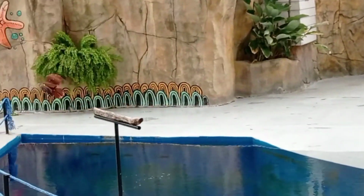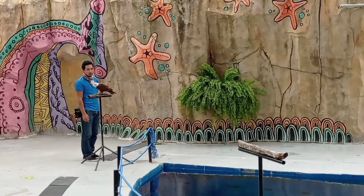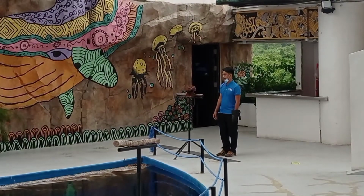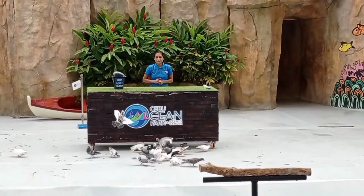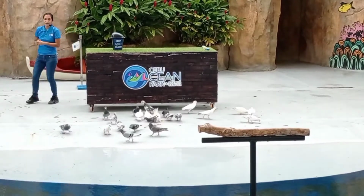Well, they are known as sea eagles. They can also be found here in the Philippines and are locally known as Sawi or Banog in the Visayas region. Now that's it for raptors and homing pigeons.